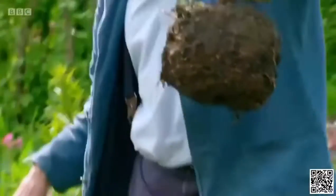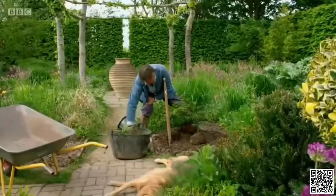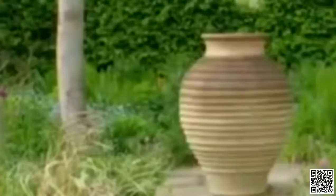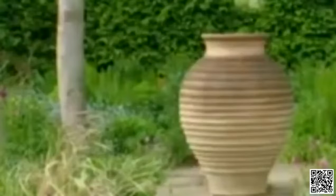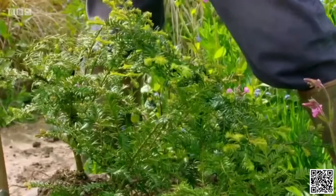If I put one there, and another one there, another one there like that, and another one there like that, immediately I start to get a bit of volume. And because they're all going in at an angle, the new growth wants to grow vertically, and that will give a much denser, more solid ball, which then will clip better.